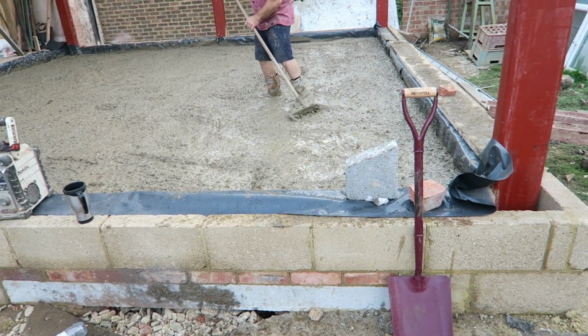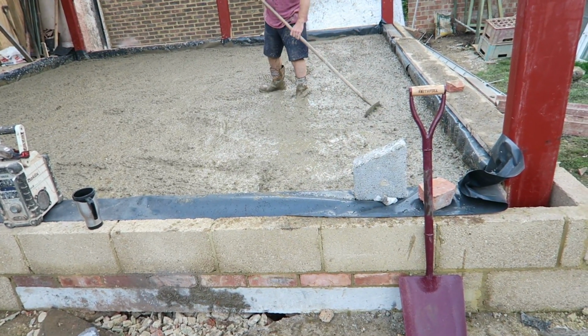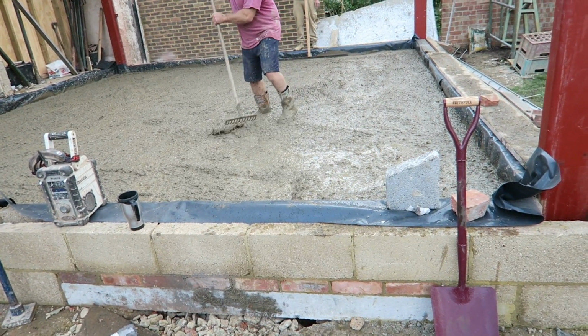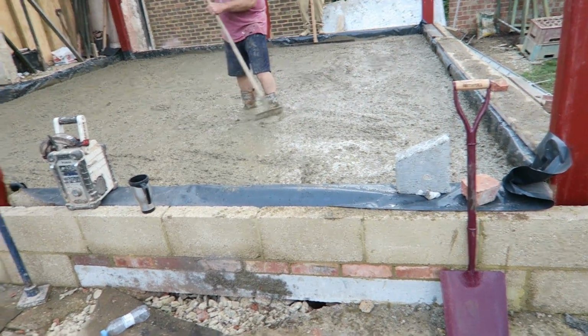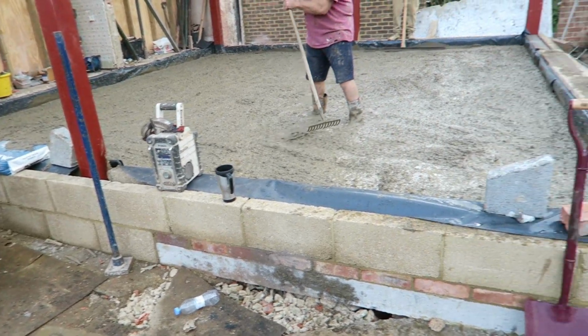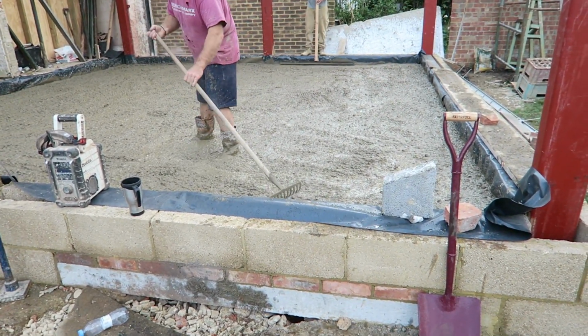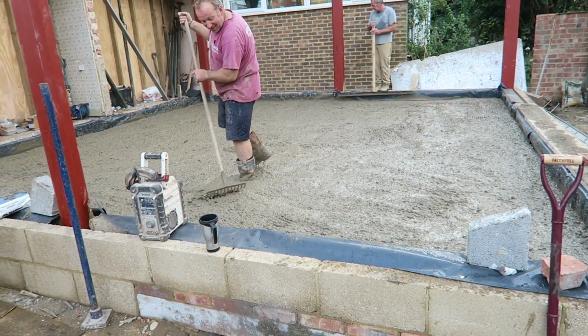So Brendan, what are you doing? Huh? What are you doing? I'm just levelling it off. Yeah. I'm going to tamper it. Okay. What's tampering mean? That's going to level it all off nice and smooth. Ah, okay. Hopefully. So we can roll a marble down, or put a marble there and don't know.